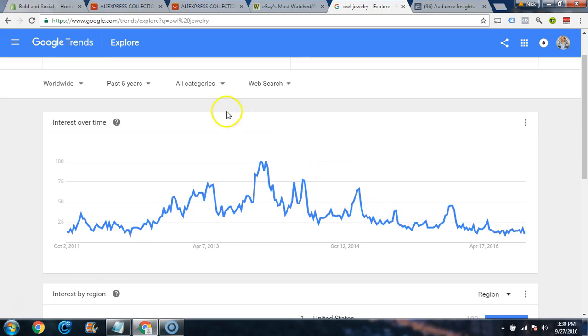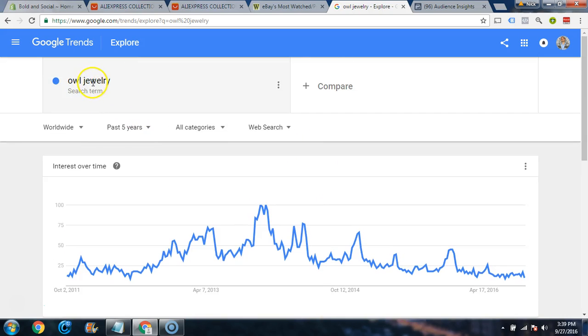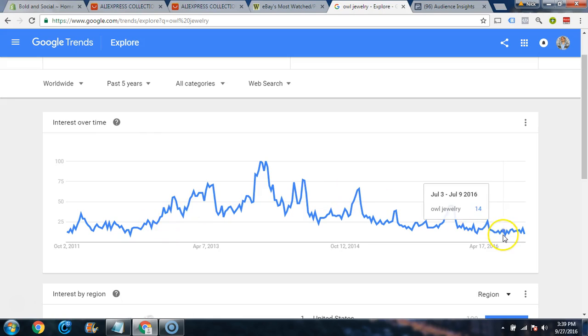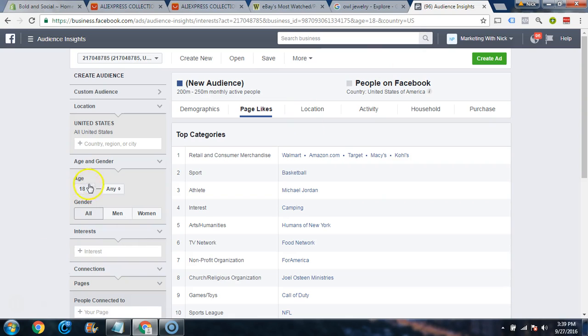So you can see here that owl jewelry as a search term, meaning people that search this in Google worldwide in the past 5 years, there's interest there. Again, it's not huge interest, but there's interest there. And we know that there's an audience for it on Facebook. So it's something that could be a potential category.